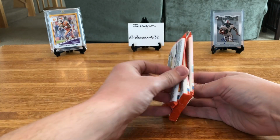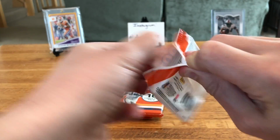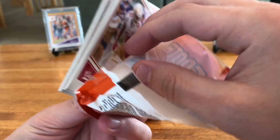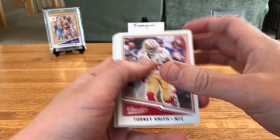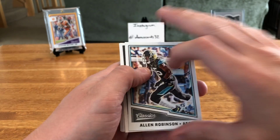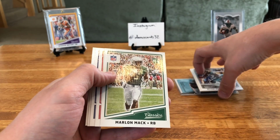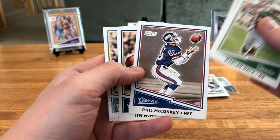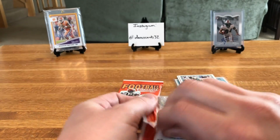Coming down to the final three. Which one will it be? Did not mean to rhyme there. My apology. Ooh. Hey. We might be... Nope, that's not. No, that's an insert. Torrey Smith, Vince Wilfork, Allen Robinson, and there was an auto there. So we are actually going to skip that. Set this aside, let that kind of grow a little bit. Marlon Mack, Joe Montana, Phil McConkey, Mickey Mann, and Bradshaw. Keep you in suspense. Keep me in suspense.